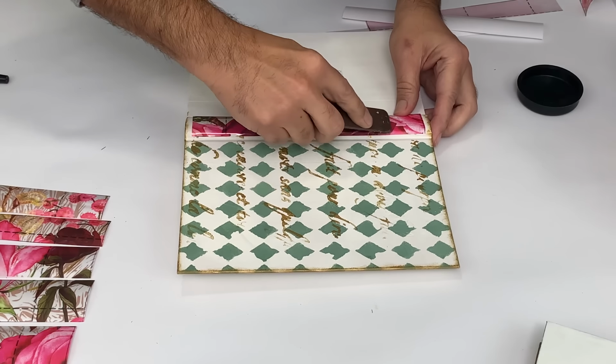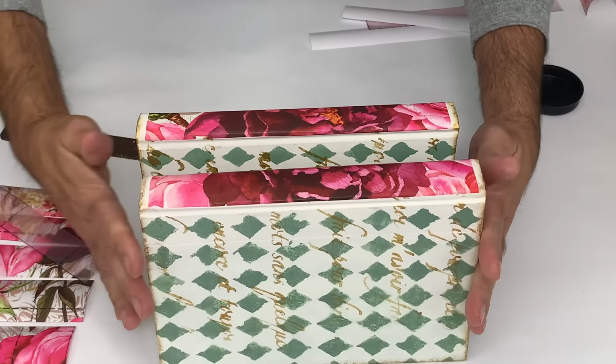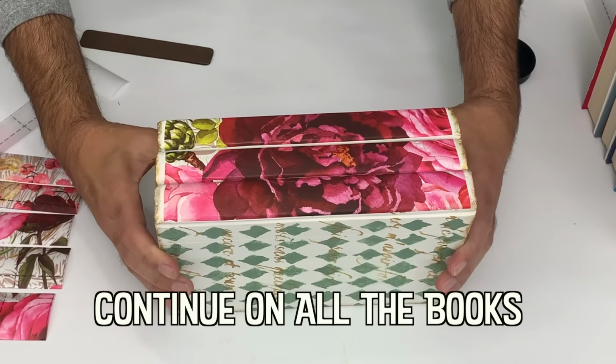The number 1 selling book of all time is The Da Vinci Code by Dan Brown. Numbers 2, 3, and 4 are all Harry Potter books by J.K. Rowling.